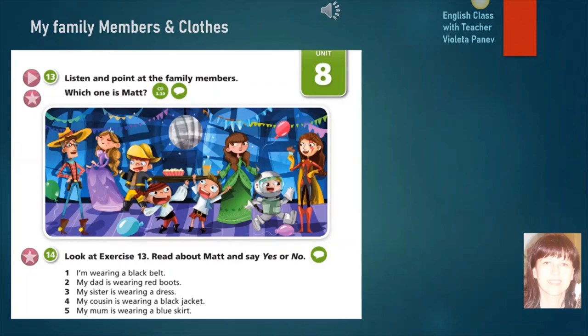Right. Now, let's look at the photo again and sentences under the photo and see if they're true or not.